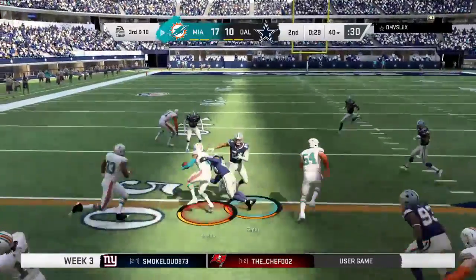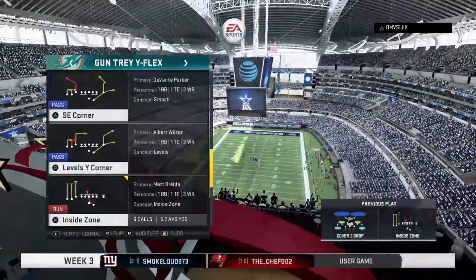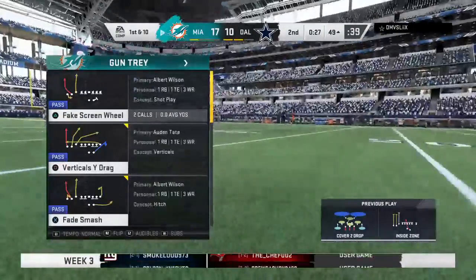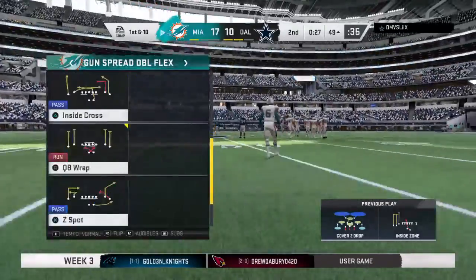On third down, a run from Breida. And he'll be taken down, but not before he works it past the 50. The Dolphins going to take their second timeout as they'll stop it with 27 seconds remaining here in the second quarter.